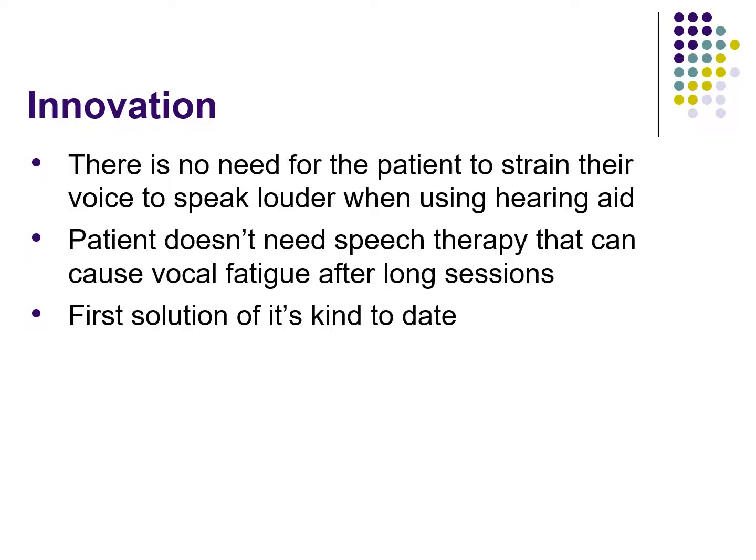So our solution to this problem is one that's different, one that's innovative, and there's no need for the patient to strain their voice and try to speak louder like they would with a regular hearing aid that puts white noise in the ear. The patient doesn't need speech therapy, although it does help if the patient speaks clearly, the device works better. And it's the first type of solution to date.